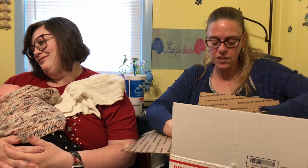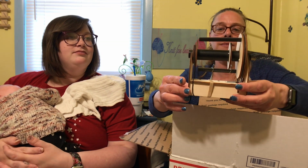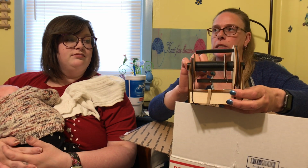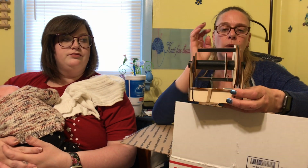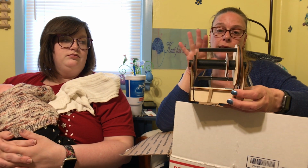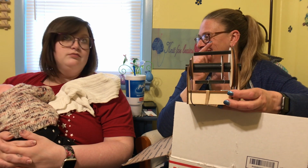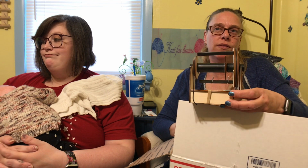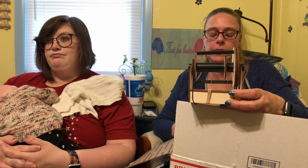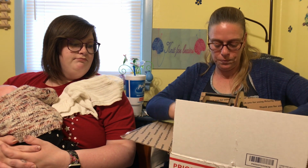So we've done a little bit of a swap and I ended up getting a spinning wheel. It's a little tabletop one. This came the day before I left, so I haven't been able to watch the video for it or try it yet. But I have plenty of fiber because I was buying fiber with the intention of doing a drop spindle and was like, yeah, I really don't want to do that. So this is perfect because it's not going to take up a lot of room.